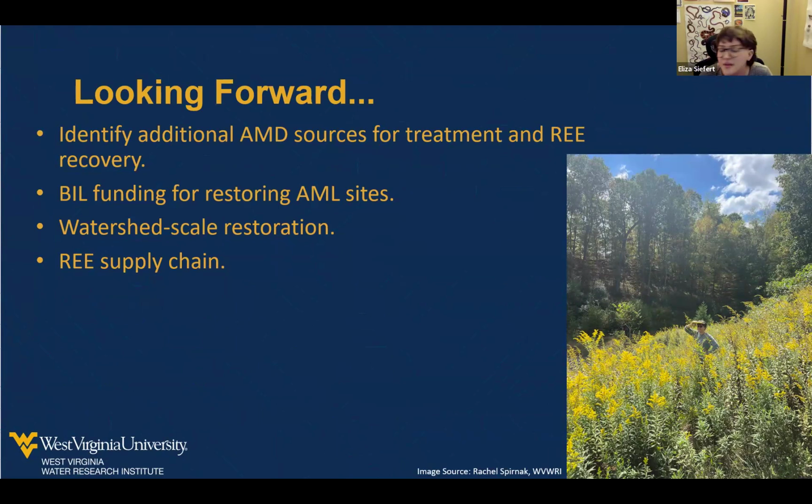And so with this, some but not all of these sites may also include a rare earth element extraction process with it. And so all in all, we are looking to develop this independent United States supply chain of rare earth elements to make sure we are obtaining these very necessary minerals from better means than we currently are.